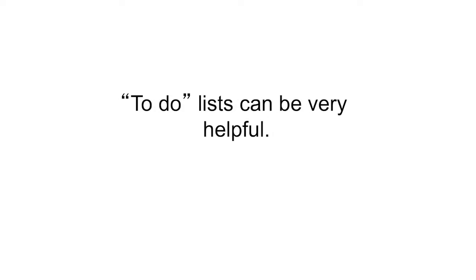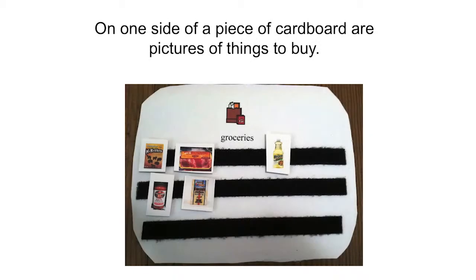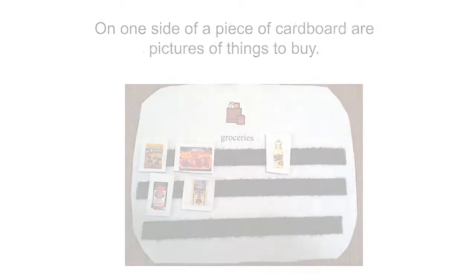To-do lists can be very helpful. A grocery list is an example of a to-do list. On one side of a piece of cardboard are pictures of things to buy. At the top of a piece of cardboard is a picture of a bag of groceries captioned "Grocery." Underneath it are 3 long strips of Velcro, pictures of different food items, including cookies, bacon, and pasta sauce, have been stuck on the Velcro.